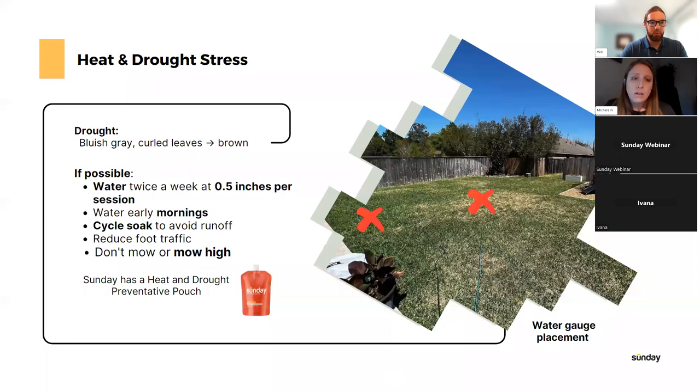Some people water their lawns that way. They water early morning and do half at 6 a.m. and then the second half of that watering at 6:30. And they just take that little break. It's really good for getting water in evenly to the lawn and it's not pooling. We want to reduce foot traffic if we have drought conditions. We don't want a lot of traffic on the ground. It's just going to injure it more. Try not to mow, or mow very tall.